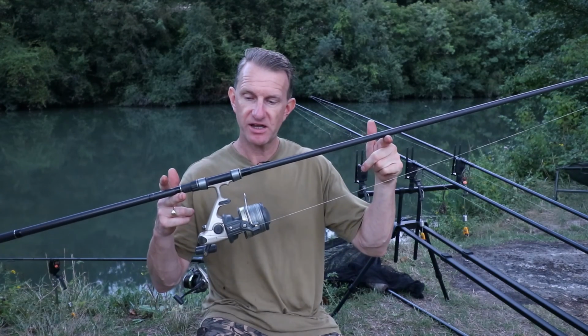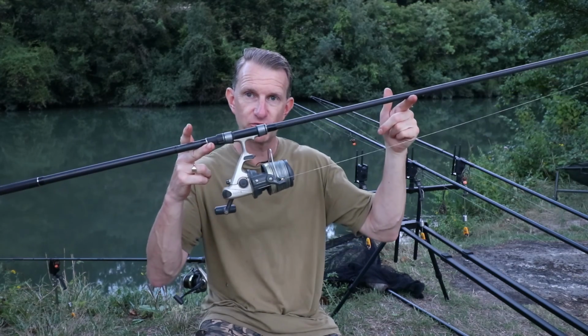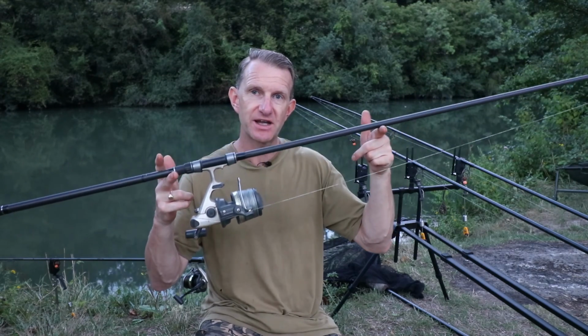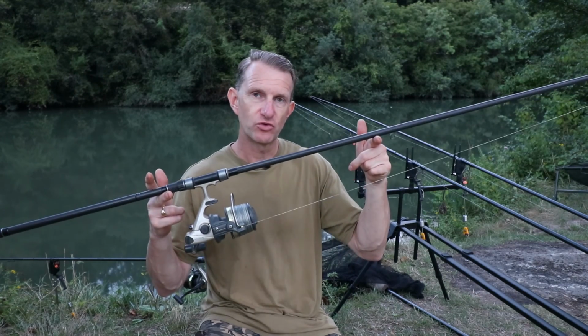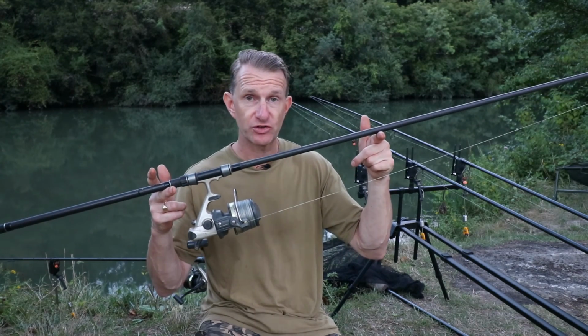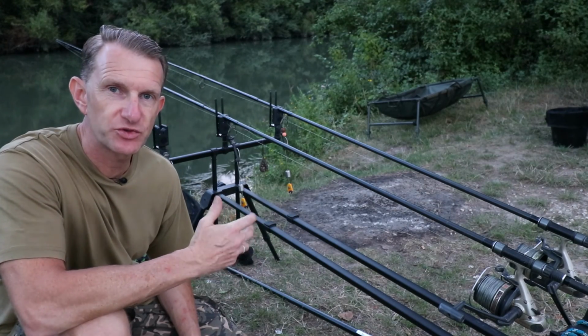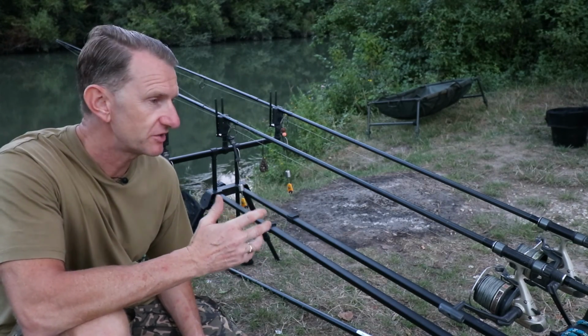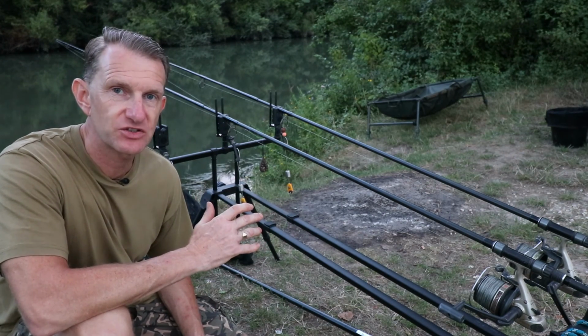Okay, so it's okay having these rods with the power and the strength, having the reels loaded up with braid and have everything locked up, but then you need a very good rod rest system, otherwise you're going to lose the whole lot in the river. Okay guys, like I said, it's okay having the rods, the reels, the braid, everything locked up. It's okay having the hardware, but it's no good if you can't stop them fish getting in the snags.